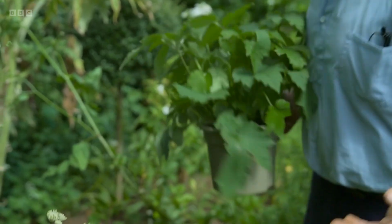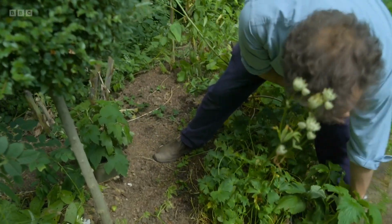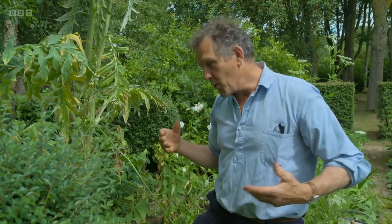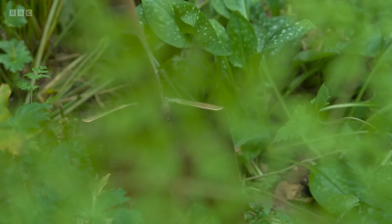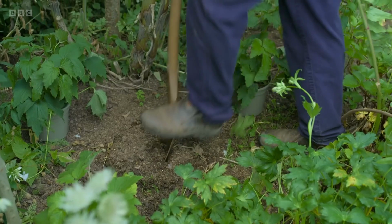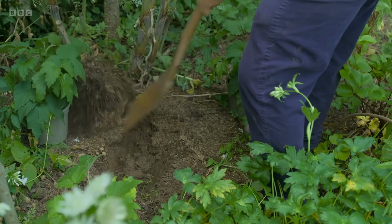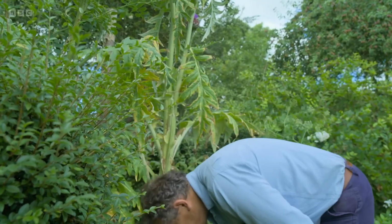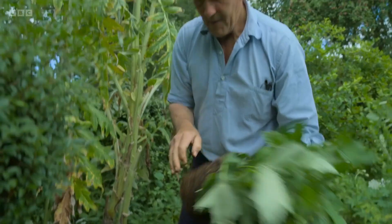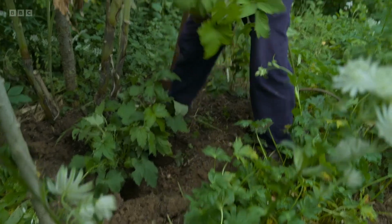I'm going to plant them as a little group underneath this cardoon in here. And that will give a good solid display, which then I can use to work around. Right, it's just a question of digging a hole and getting them in. Like that, and then this one can go in front.